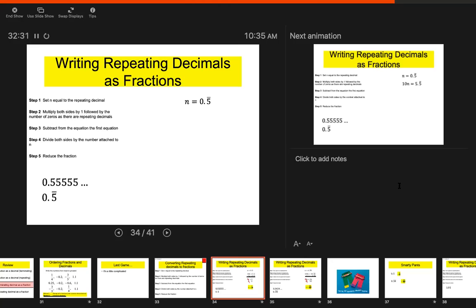So we have one number. We're going to multiply both sides, the n and the 0.5 repeating, by 10. Okay, what's 10 times n? 10n. What happens when we multiply that number times 10? Well, that's the same as moving the decimal place once to the right. What's that number now? 5.5 repeating. See what I did? If we were multiplying it by 100, we move the decimal place twice. Okay, that's step number 2.